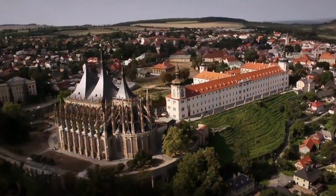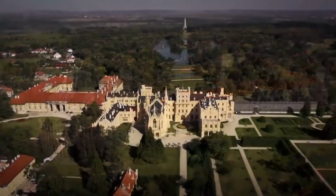The Czech Republic came to exist as an ancient kingdom in the very heart of Europe.